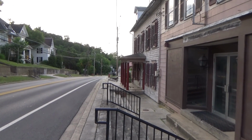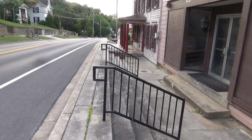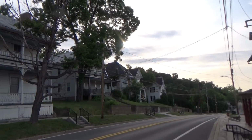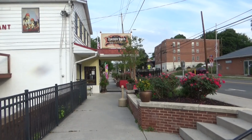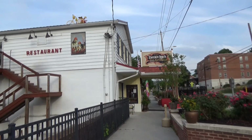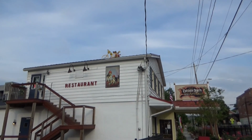This is Main Street of Hancock, Maryland. Some interesting sidewalk patterns. Old houses on Main Street. Here's a nice Main Street restaurant. Buddy Lou's, with a bicycle up on top.